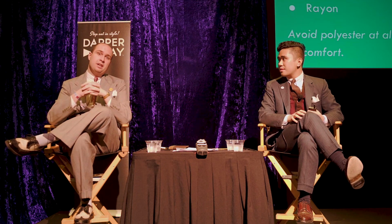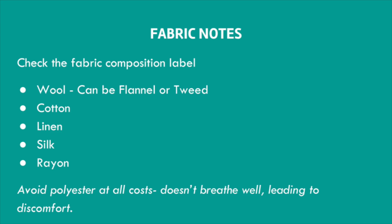And so, like we said, when you're getting something made after the 60s and 70s, generally it's going to have a tag that says exactly what fabric percentage it's made of. We recommend you try to stick to the natural fibers, stuff like cottons, linen, silk, wools of course. And then again, in the 60s and 70s you can find a lot of polyester. We recommend you just avoid that because it does not breathe well. It just looks cheap, it feels fake, and it's just kind of uncomfortable.